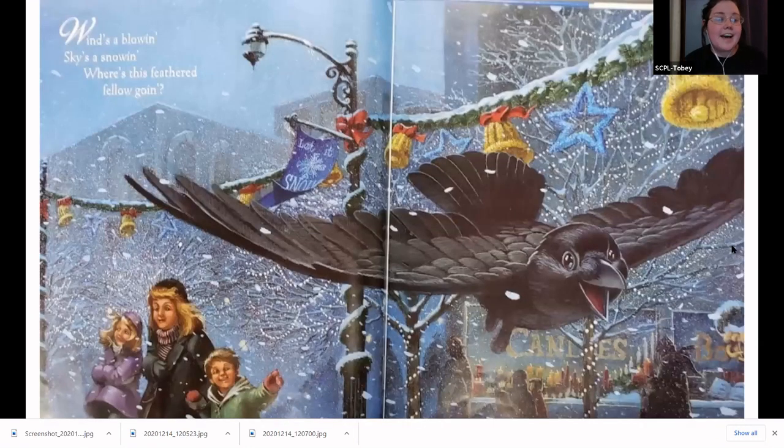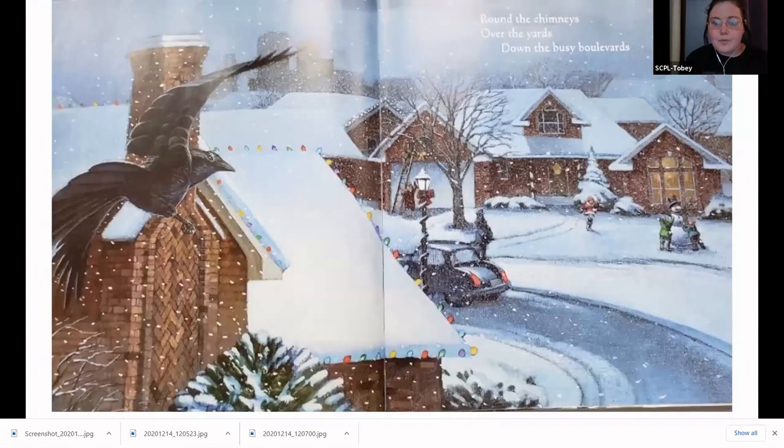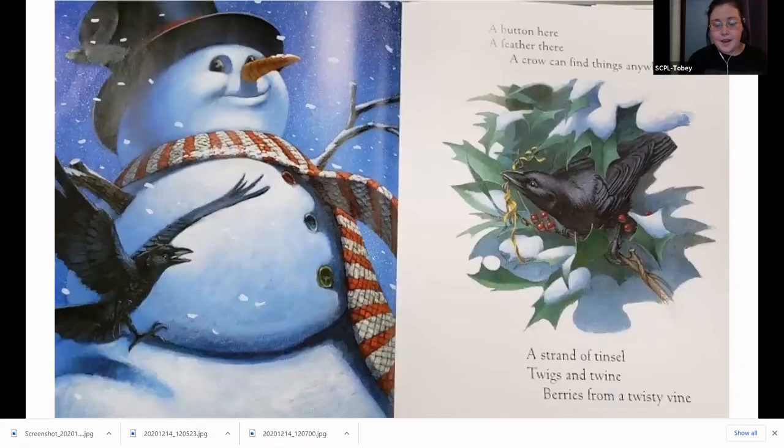Winds a blowing, skies a snowing. Where's this feathered fellow going? He looks really happy to be going wherever it is. Round the chimneys, over the yards, down the busy boulevards. A button here, a feather there, a crow can find things anywhere.